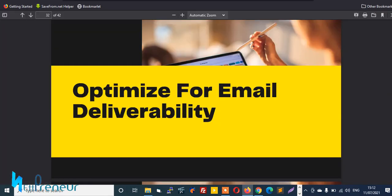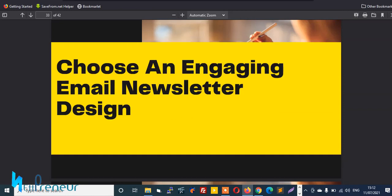Okay, so moving on to the next tip. Choose an engaging email newsletter design. When it comes to email marketing, design is just as important as the content. The look and feel of your email is going to communicate a message about your company and its values. So spend some time and make sure you put in a lot to getting this right. It's very important. Ideally, you want to capture attention with an on-brand email design that highlights your main message and CTA, that's your call to action, in the best way possible.